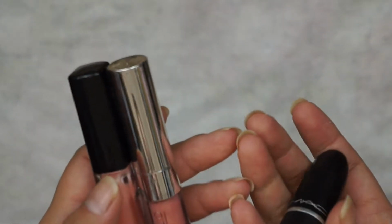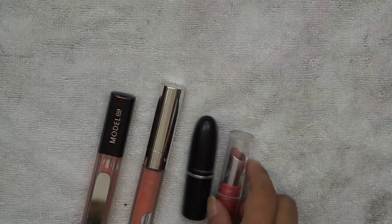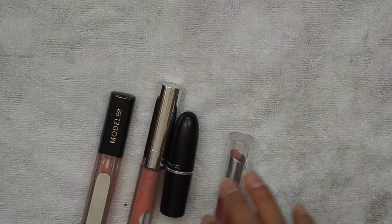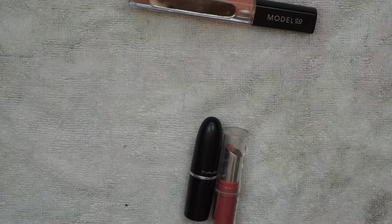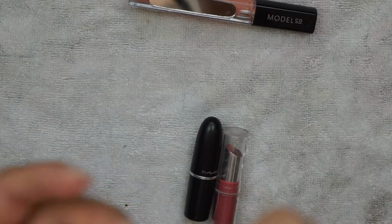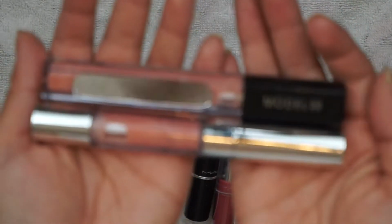For lip gloss or lipsticks, I only finished decluttering four lip glosses and lipsticks this year. I decluttered the Model Co one. This is another Model Co lipstick lip gloss set. These were both considerably old, and I got them in some kind of box, I don't remember which.